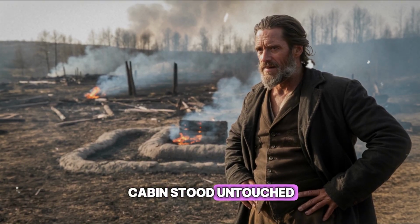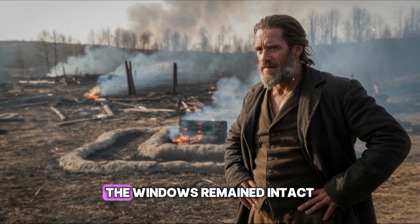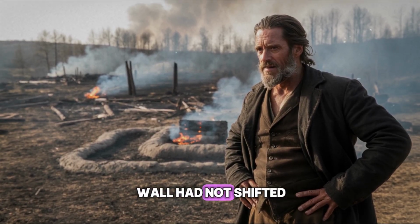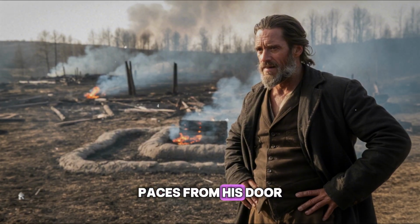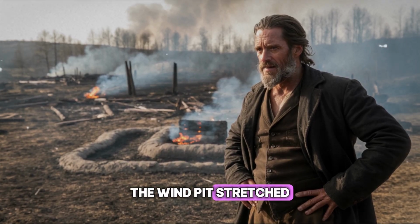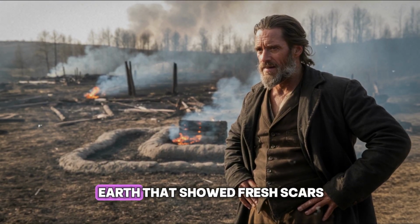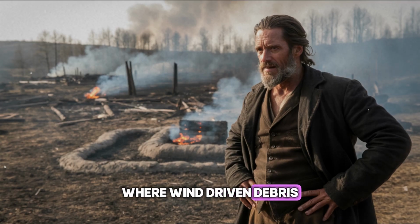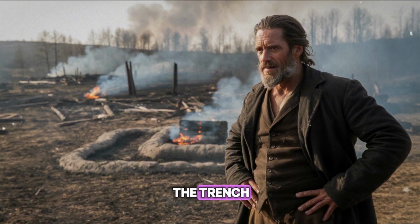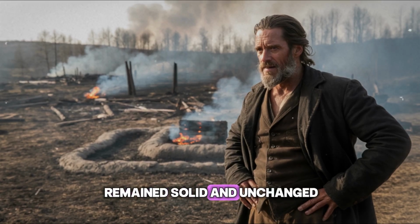Ezekiel's cabin stood untouched. The roof showed no damage. The door hung square on its hinges. The windows remained intact. Even his woodpile, stacked against the north wall, had not shifted. He walked 20 paces from his door to the edge of the excavation that had preserved everything. The wind pit stretched 40 feet along the western exposure of his property, 8 feet deep with walls of packed earth that showed fresh scars where wind-driven debris had struck during the night. Small branches and torn canvas lay at the bottom of the trench, evidence of the storm's fury, but the earthwork itself remained solid and unchanged.